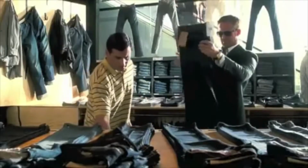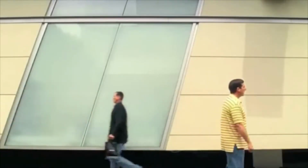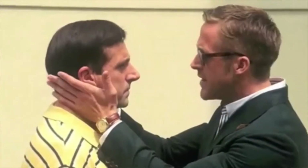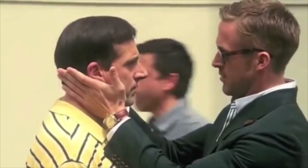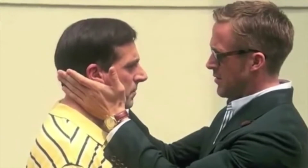I think I'm set for jeans. No, you're not set for jeans, Cal. These are fine. They're not fine. You have a mom butt. Is that what you want? Why don't we just go to the Gap? You know what? They have us. Okay. What are you doing? Cal, be better than the Gap. Be better than the Gap. Say it. I'm better than the Gap.